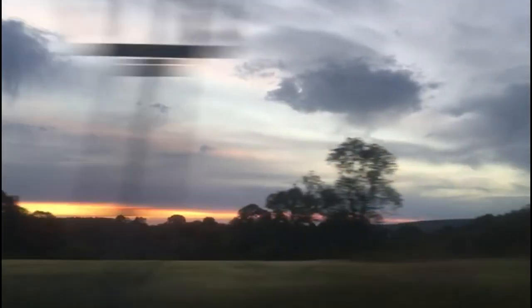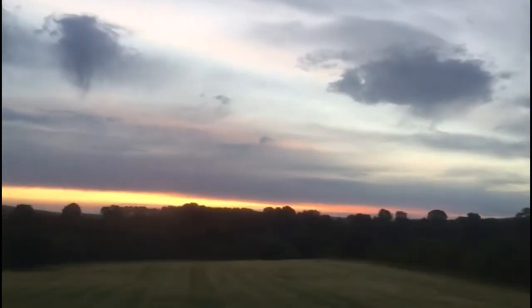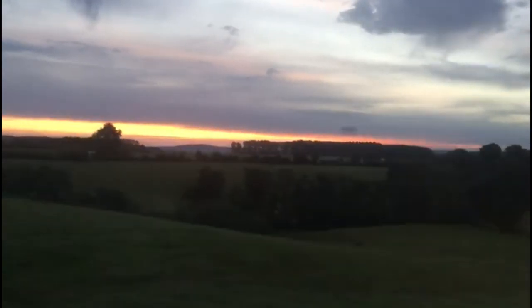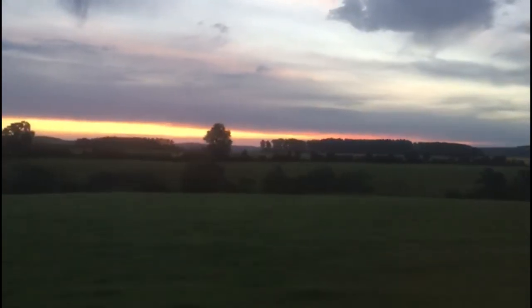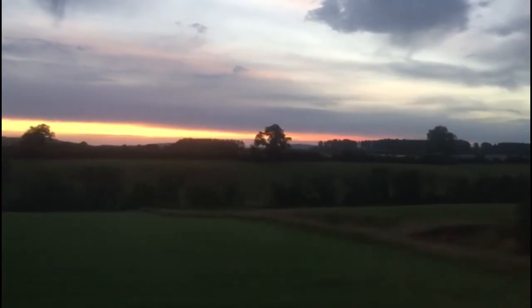It's now 4:45 in the morning. We're around Penrith, heading to Carlisle in a moment for our first stop. I don't know if you can hear me, this might have to be a voiceover, but it looks lovely. It's beautiful to be riding along here. It looks absolutely stunning.